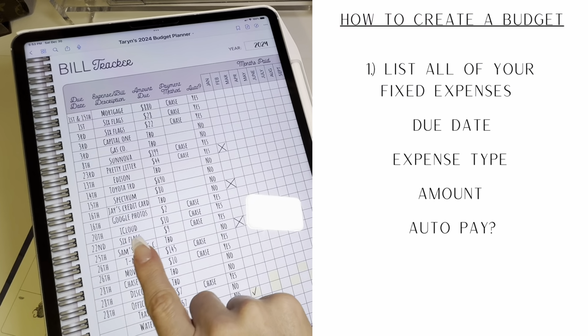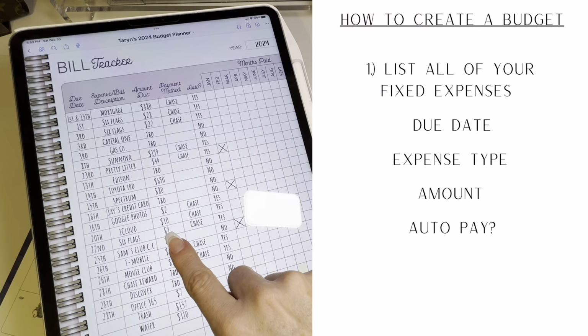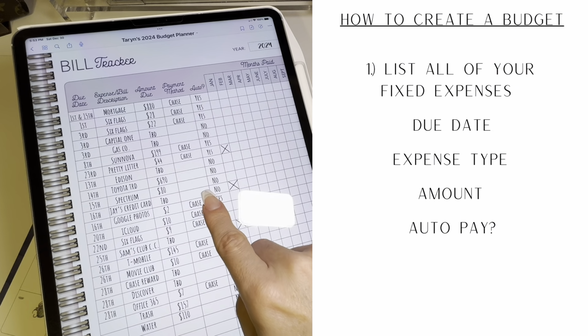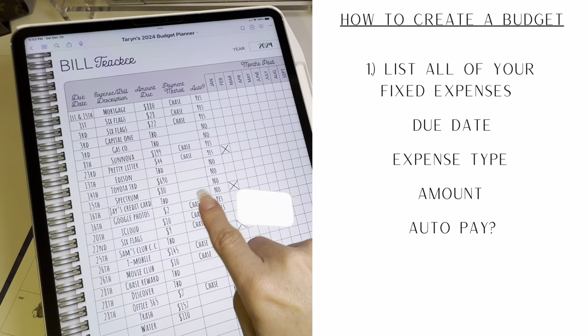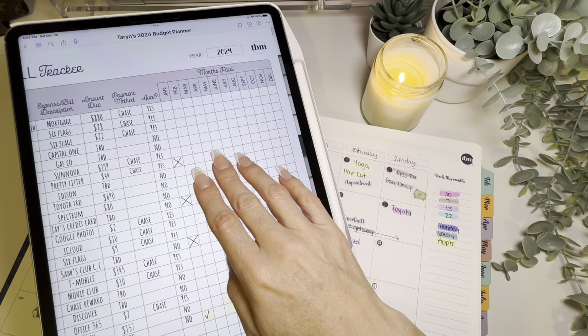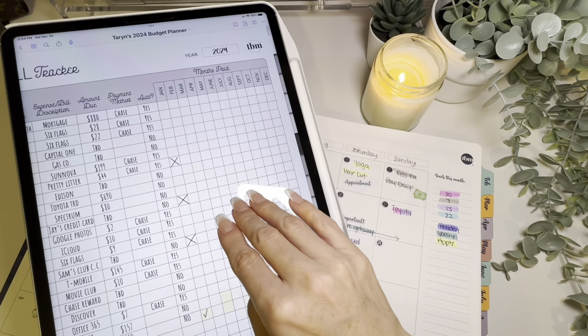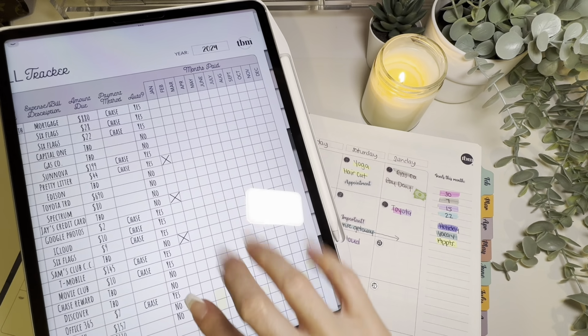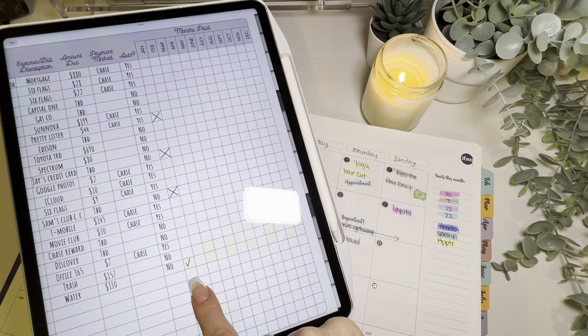The due date, what the bill is, how much is due. And then also what I think is important too is to put, is it on auto pay? And if so, what account? And then as the months go by and you pay that bill, you would just check mark that you paid it. I have an X for these ones because those are not going to be billed to me this month. And if I've already paid it, I put a check mark.